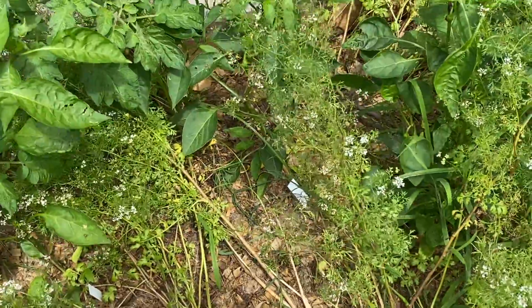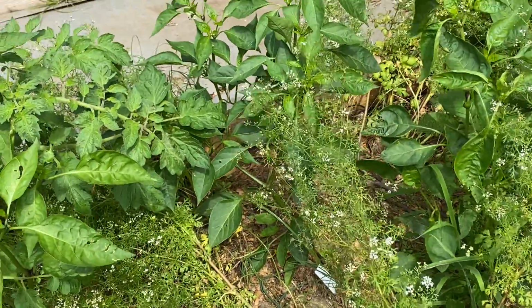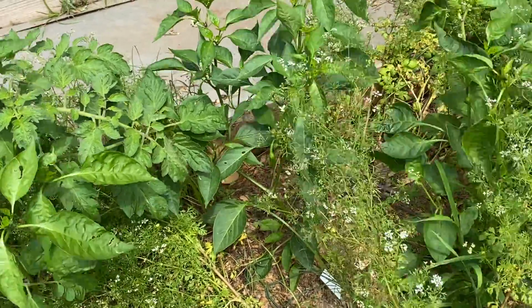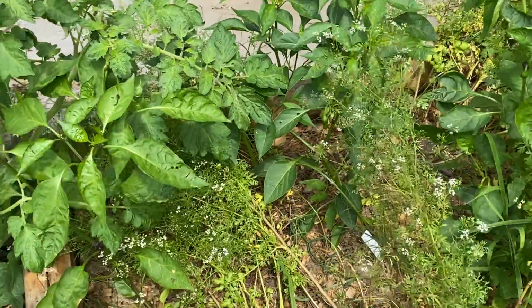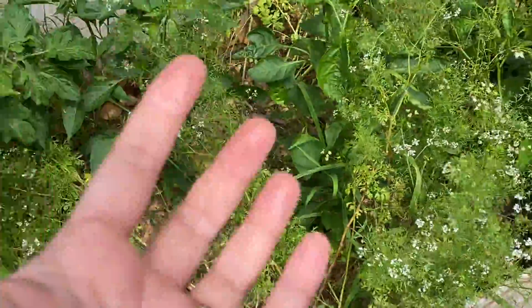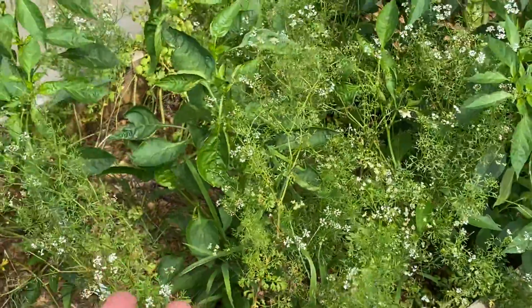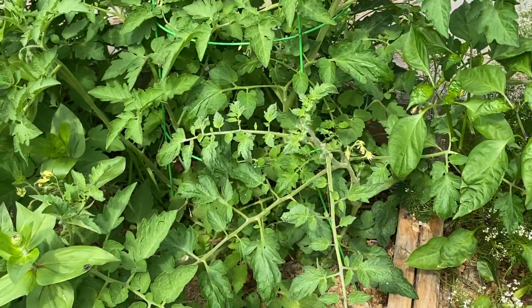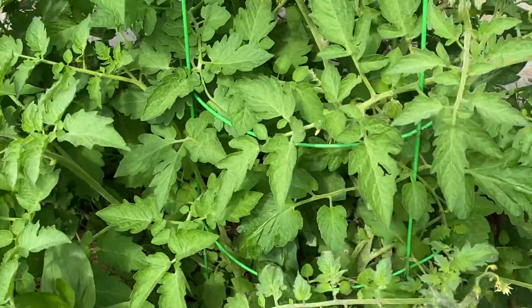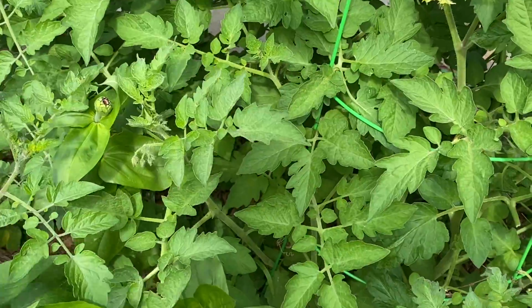And it is so flavorful. I mean, my hands, I just touched it, and it's really, really strong cilantro flavor. So I can continue using cilantro even though it has gone to seed. And I love that. And there are more random tomatoes that I've just planted because I ran out of space.